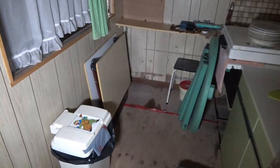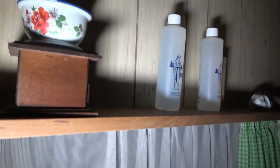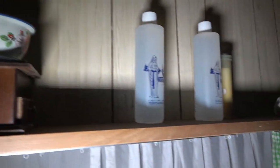This is the kitchen, also the food and stuff is just left behind. Everything is left, like the camping chairs here. How cool is that? They're in a rough state. An old coffee grinder. Holy water. They were religious guys.